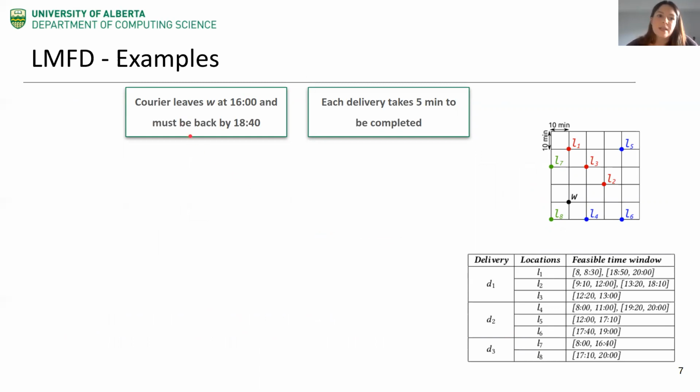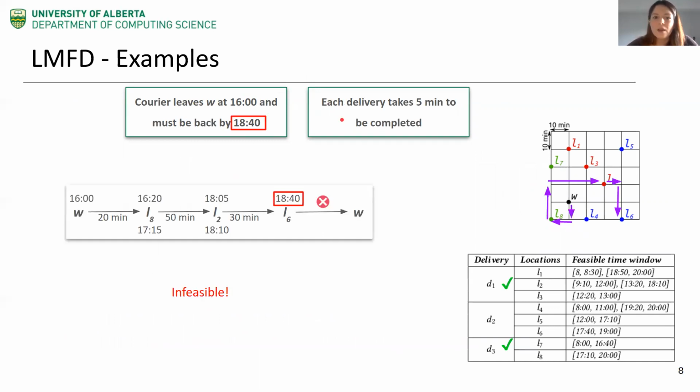And we assume that the courier leaves the warehouse at 4 p.m. and must be back by 6:40 p.m. And we also assume that each delivery takes 5 minutes to be completed. So let's say we have this route here, W, L8, L2, L6. And as we can see, the arrival time at L6 is at 6:40 p.m. However, the courier must be back to the warehouse by that time. Therefore, this route is not feasible.